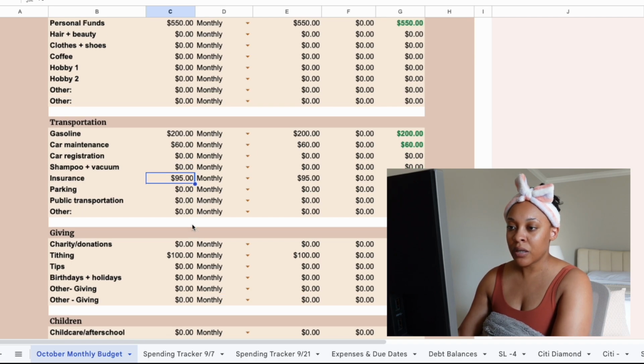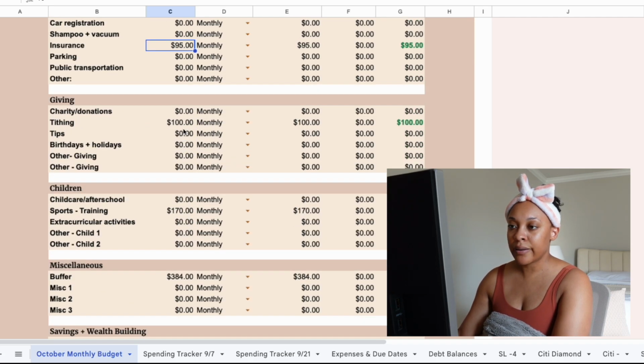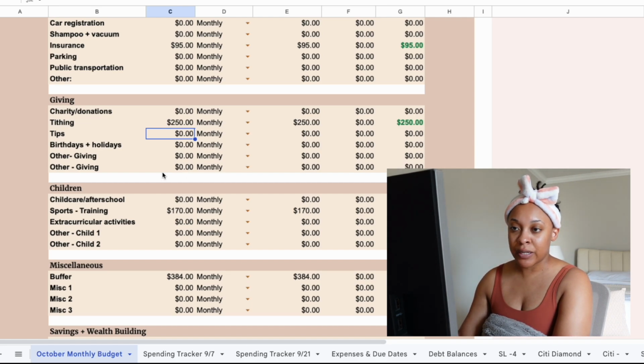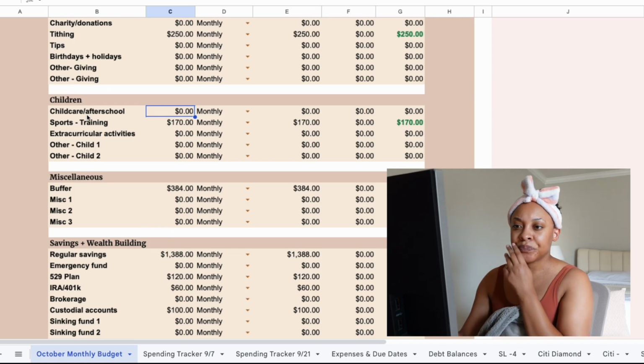For giving, I need to tithe. I'm not gonna tithe a whole 10% of things, God forgive me, but I am gonna tithe $250, and we're just gonna make that work. That is it for giving. I don't think I have any birthdays or anything coming up, but I know I need to add Halloween candy. I don't know how much that costs, but I need to add something to that.